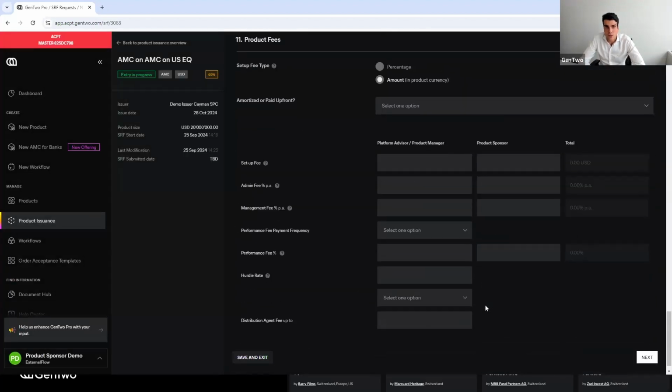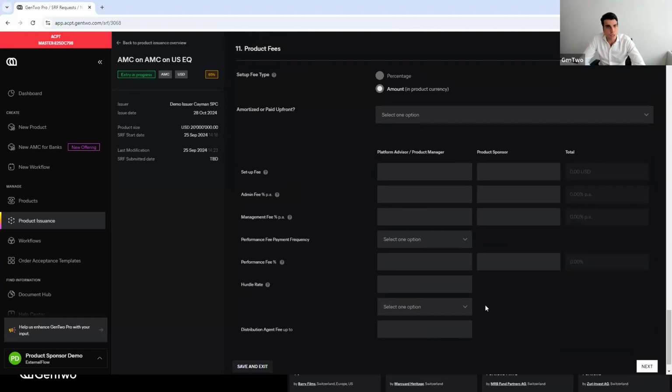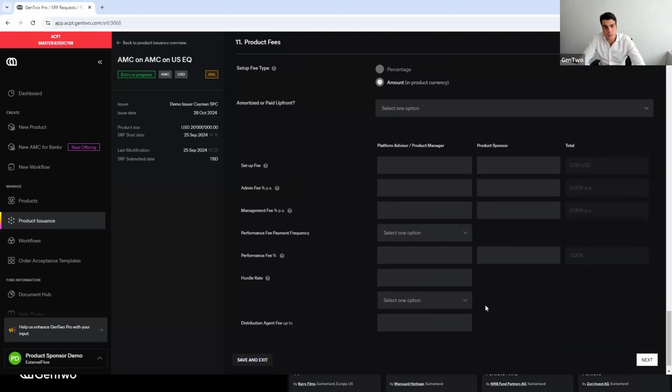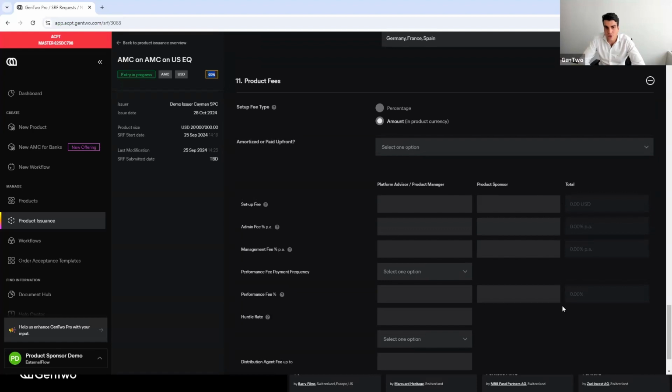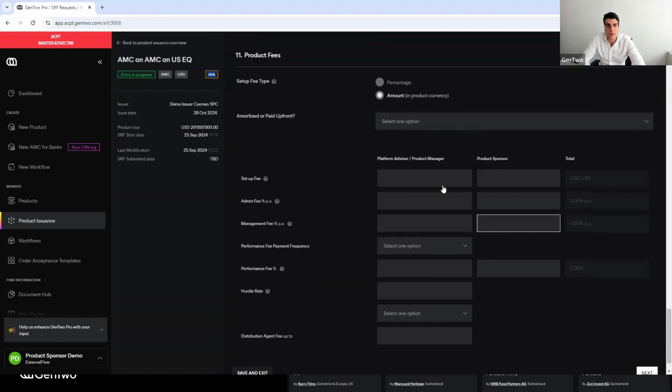We are approaching almost the end of the process. One thing also that is interesting is that anytime you can save here, you can click save and exit. And here you see the progress. So we are now at 65% of the process. So if you are not sure about some parts of the information, you can always come back.